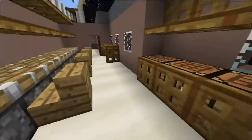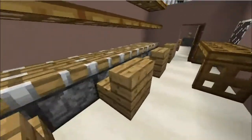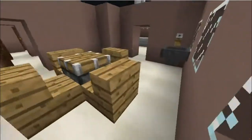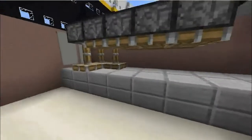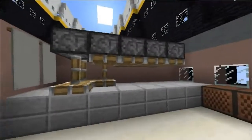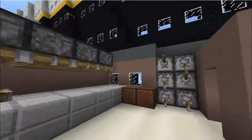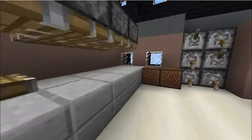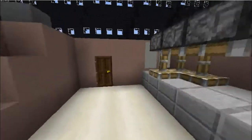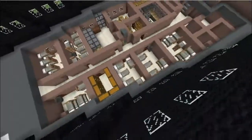There is also the editing room here, where people put together the ship's newspaper, and this is where they have discussions. And this over here is the paper press, where they make the ship newspaper. So that is something that happens all the time on this ship. So that is these rooms right here around all these other crew quarters.